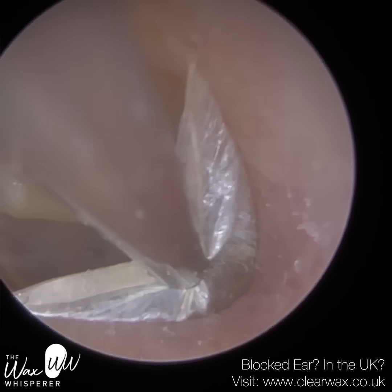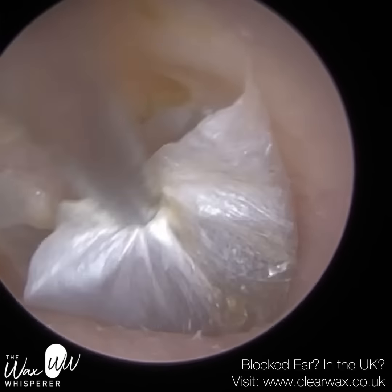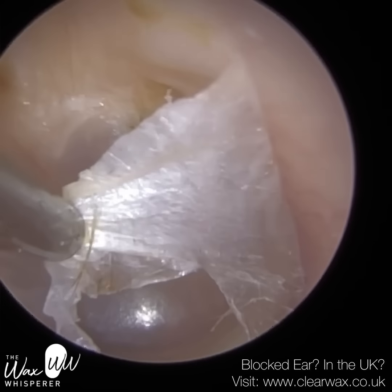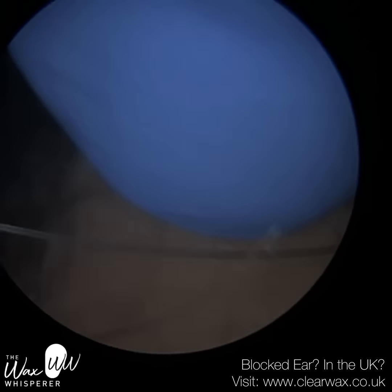And just at the entrance, and this is in the case of both ears, there's also a bit of otorrhea, a bit of discharge. So there's obviously a form of bacterial or fungal infection there as well, just at the entrance. So we have referred this patient to their GP to get some medication prescribed.